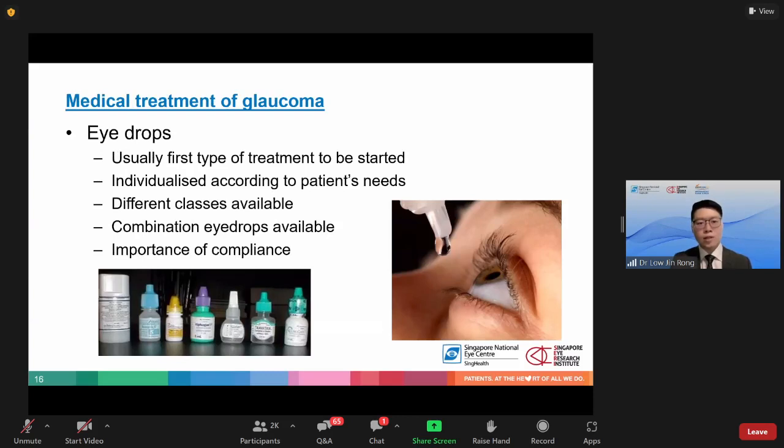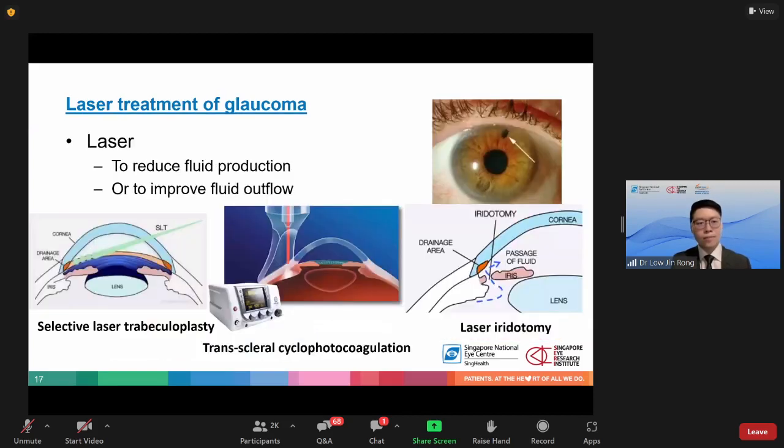Eye drops are the first line of treatment for glaucoma, and are most commonly used. We have about 5 different classes available, and it is individualized according to the patient's needs. We do have combination eye drops available, which are 2-in-1 types of eye drop classes to reduce the eye drop burden. It is very important for patients who are on glaucoma eye drops to be adherent to the treatment so that the glaucoma condition does not worsen.